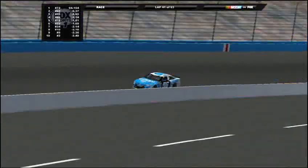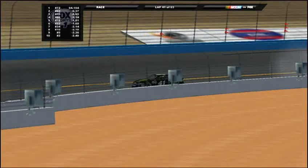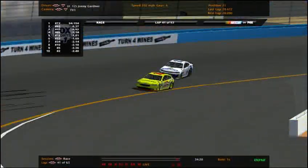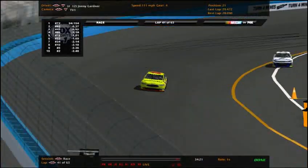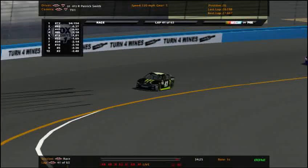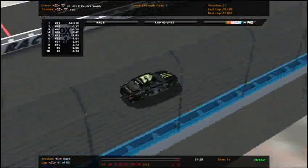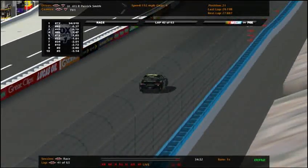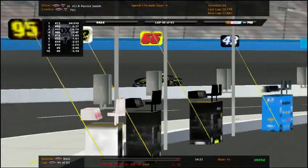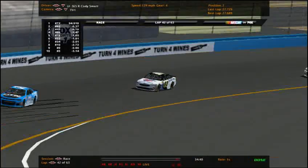I'm hearing crashing. Oh, we got another accident here. The 41, Patrick Smith. 12 of Johnny Gardner, it looks like. Another car coming down pit lane here. That's the 13 of Igor Barreto. Patrick Smith involved. It's another Stewart-Haas car that's run into problems. Hasn't been a good day for that team.